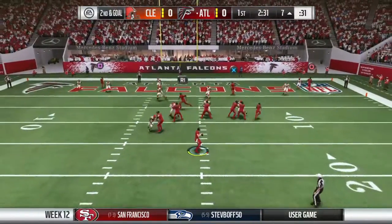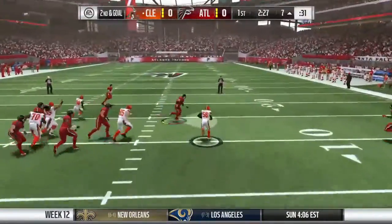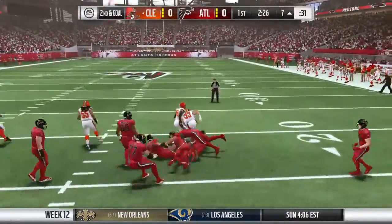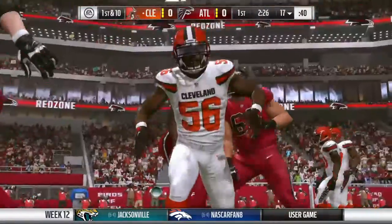They're going to look to throw. And he fires one that's intercepted. A great read, and it's picked off. And the return goes up to his own 17-yard line.